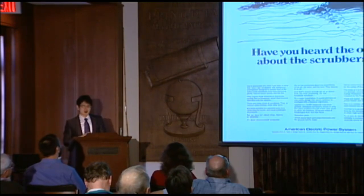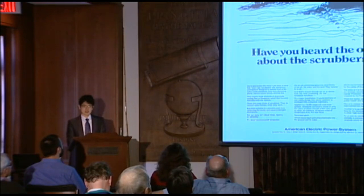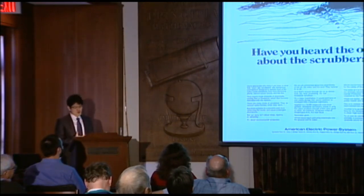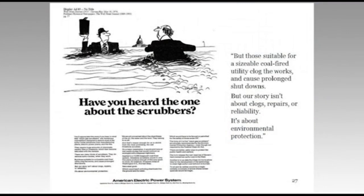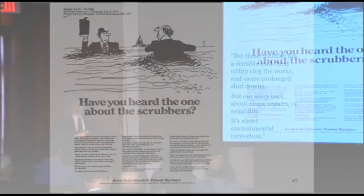Most utilities argued that scrubbers had problems such as unreliable operation, high cost, and environmental effects. They were so concerned about the sludge that they even put an advertisement in the Wall Street Journal. And you can see environmental issues were used by the electric utilities to attack the EPA.